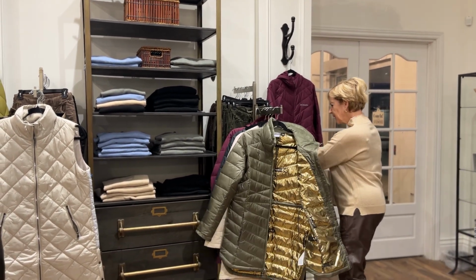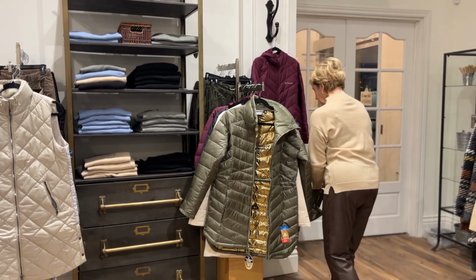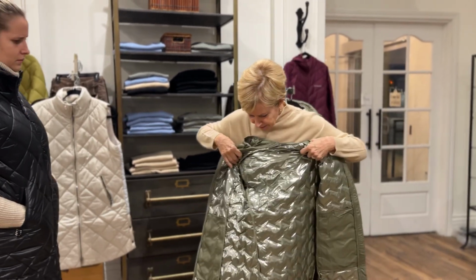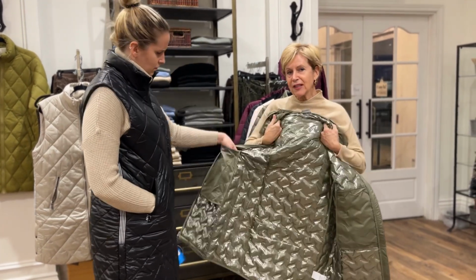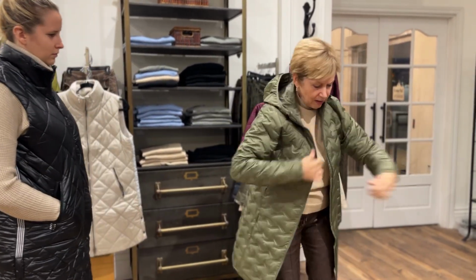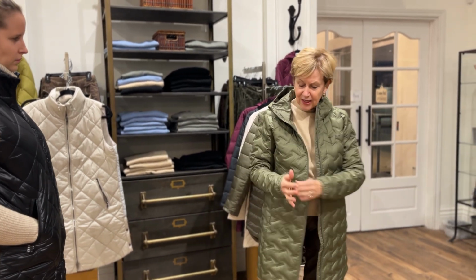This one is called the Heat Seal Collection. It's also in the same color. And as you can see, we got the heat. It's all inside. The Columbia coats, all of the technology is inside the coat. And this one has got a slightly different chevron pattern. This one's cool, on the quilting of it, which is quite nice.